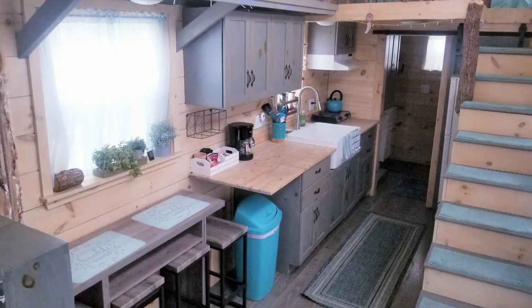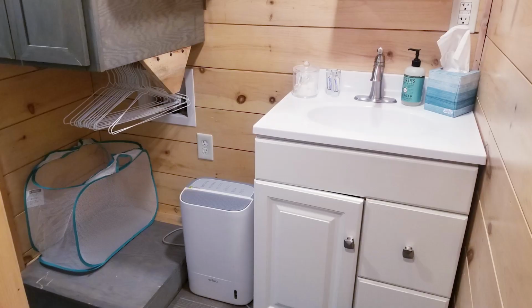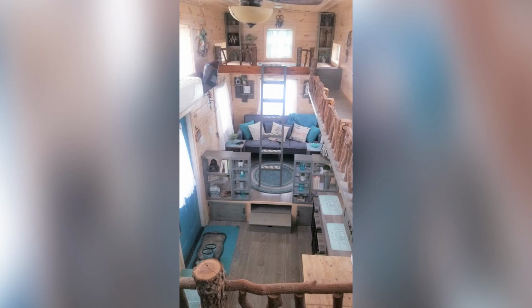So that was setting up my tiny house to be an Airbnb. I am so ready for this to happen, and I think the house looks amazing. Although I'm not living in it right now, I cannot wait to move back in because it looks beautiful without all my stuff in here. I really hope that guests love it as much as I do.